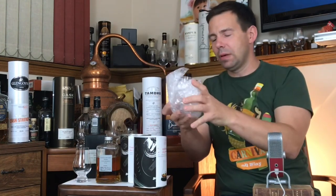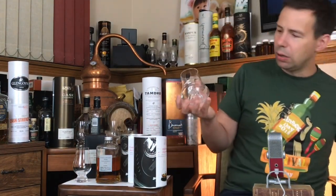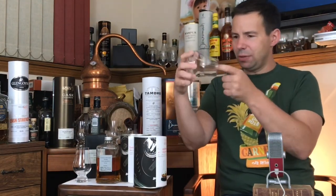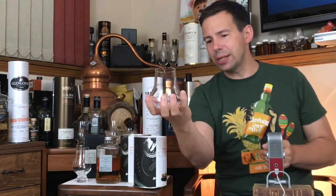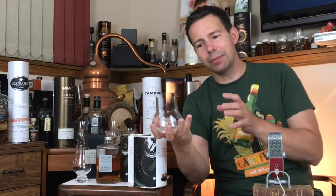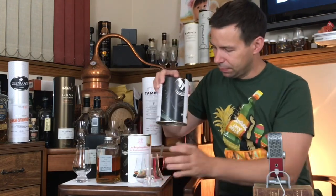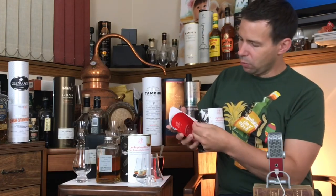Okay. Big glass. A little bit more voluminous than Glencairn. We'll have to give these a wash. Look at that, right? Pretty sturdy. It's not like that flimsy kind of fancy crystal you find. Pretty sturdy. It comes with a cool book all about it. Mostly in French.